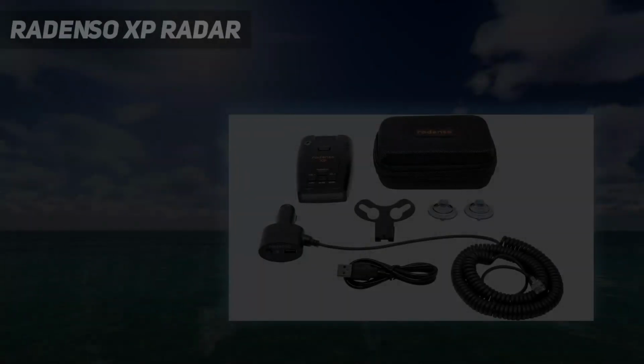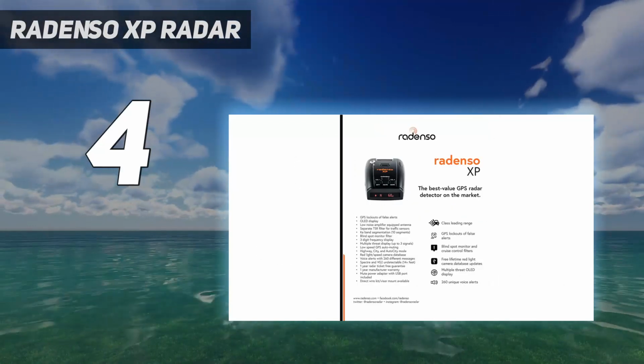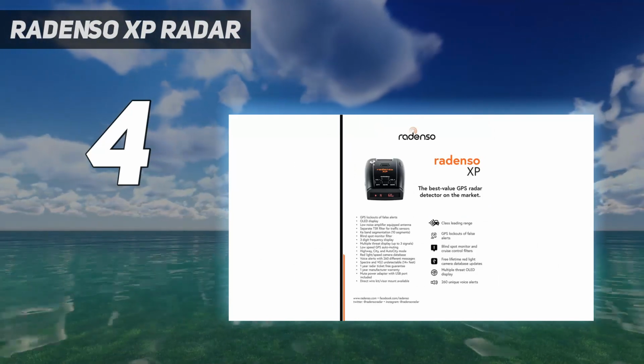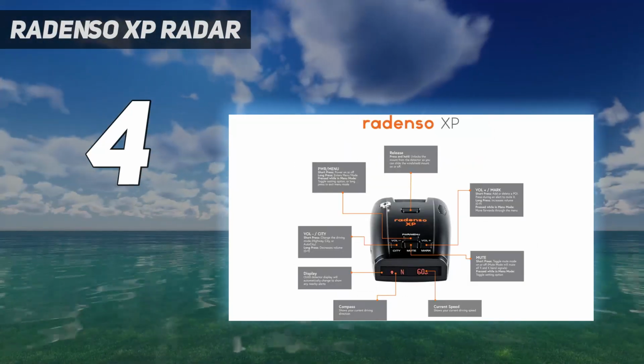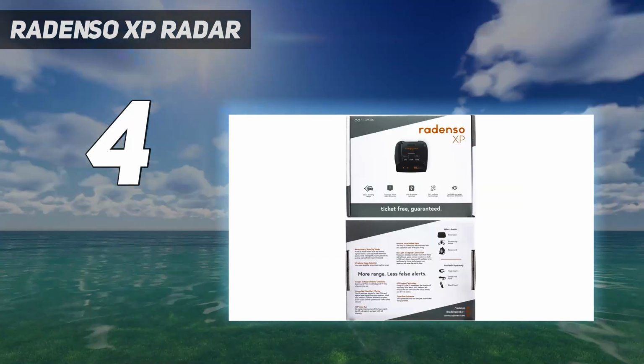Coming at number 4. Radenso XP Radar. The claim to fame for the Radenso XP is its ability to offer an extremely quiet ride, even in urban settings, which are ripe with false threats. Its features are highly adjustable and cater to quieting false alerts.